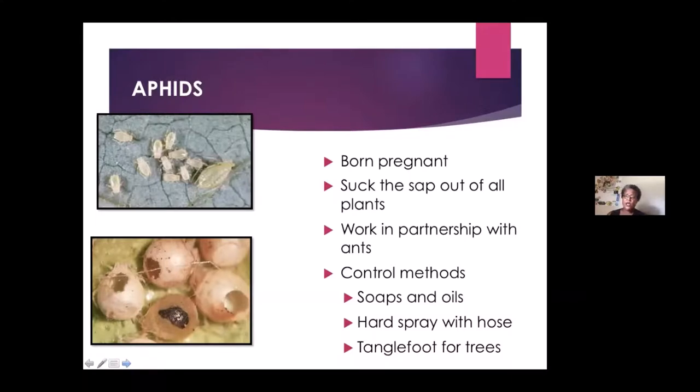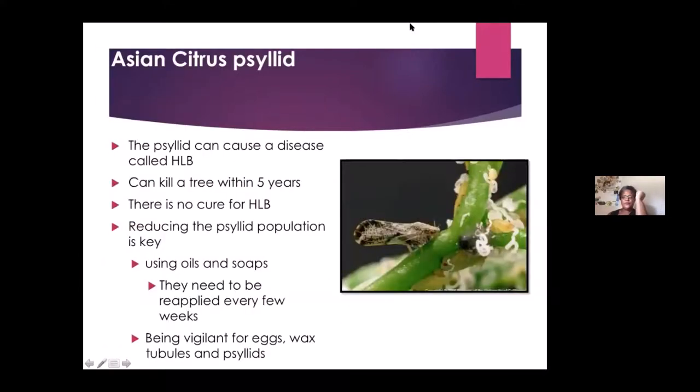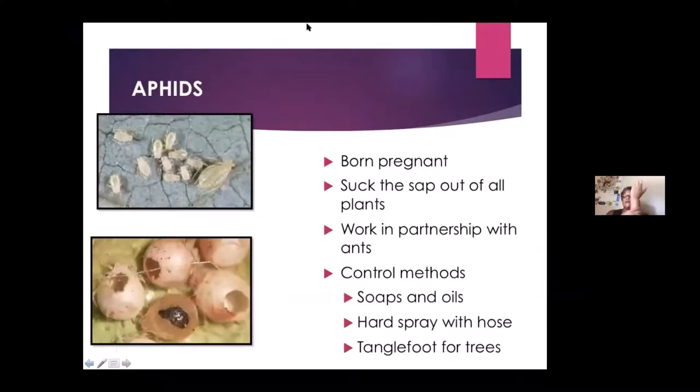If it's in a tree, I could recommend something called Tanglefoot, which you attach around the main trunk of your tree. It's a sticky sap substance that doesn't allow ants to travel upward, so they can't hold on to their relationship with their aphids. But if you're going to use Tanglefoot, make sure you put some sort of fabric or an ace bandage around the tree first. You don't want that getting involved with the bark on your tree.